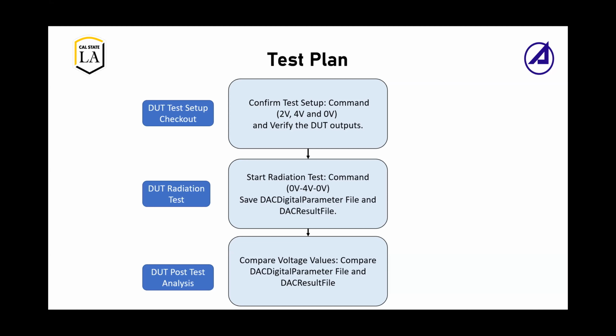Then as those digital inputs are being converted to analog values, the software logs them to the output file so that it can be compared to the input file for the post-test analysis.